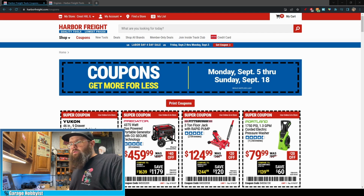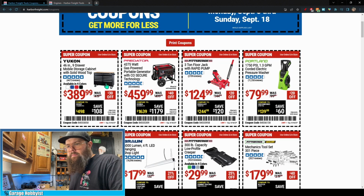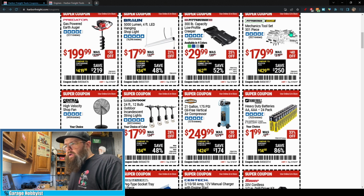Here you can see coupons September 5th through Sunday, September 18th. And up here you've got a Yukon box, 30 bucks off that. Generator, 40 bucks off. Not a bad generator. In this ad, you've got a couple jacks. You've got this 3-ton Pittsburgh for 124, and in a little bit here we'll see the Daytona. The Pittsburgh mechanics tool set's $179.99 from $219.99, so that's not a horrible deal if you're looking for a tool kit like that.